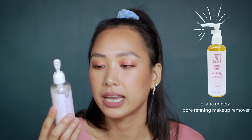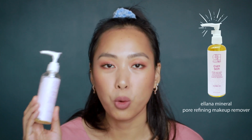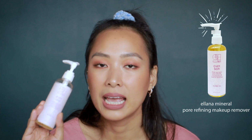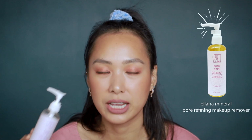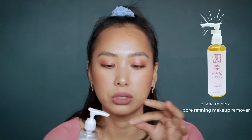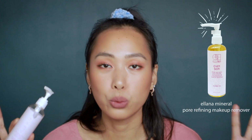So in that regard, this has been my favorite makeup remover. This is the Ellana Even Skin Pore Refining Lightweight Cleansing Oil and Waterproof Makeup Remover, and it is made with jojoba oil. And this is such a great makeup remover. It removes all of my makeup. I'd use one pump when I have a natural makeup going on, and I'll use 2 pumps if I have a heavier makeup like what I have on right now.